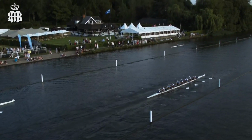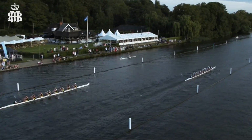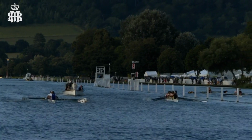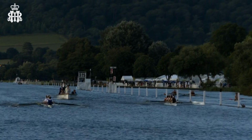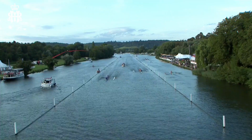If you go to the York crew, a few of them new to Henley, haven't raced here before, have had to go to the qualifiers and sadly not got in, so to race here is a real achievement for them this year. They're not giving up either, but it does look like the Newcastle University crew have that extra little bit of length now, they can enjoy that lead.